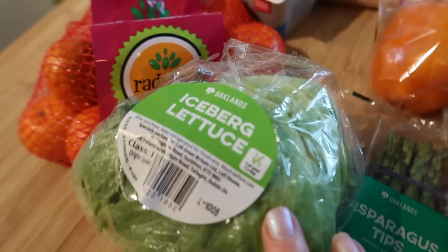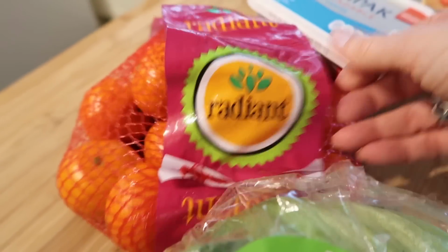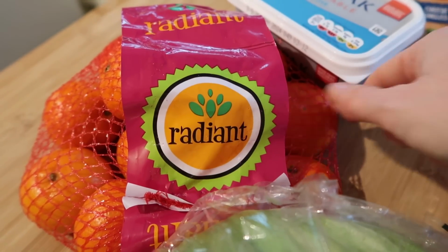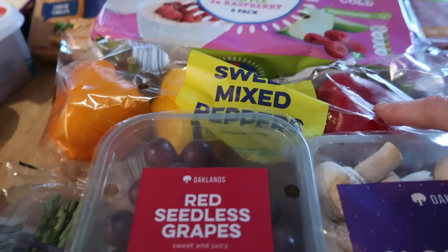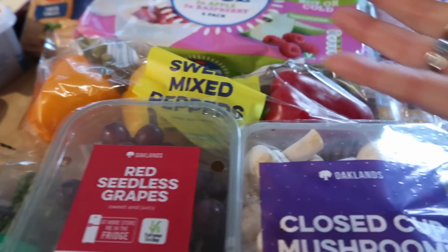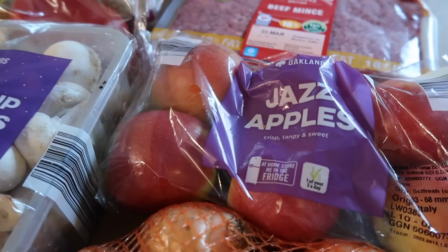We've got an iceberg lettuce. Another offer was these Radiant Easy Peelers, and these were £1.99, and they look really, really nice, like really bright orange and fresh. I got some mixed peppers. Their bag of value peppers didn't look very good, so I just got these ones. The jazz apples were £1.89.